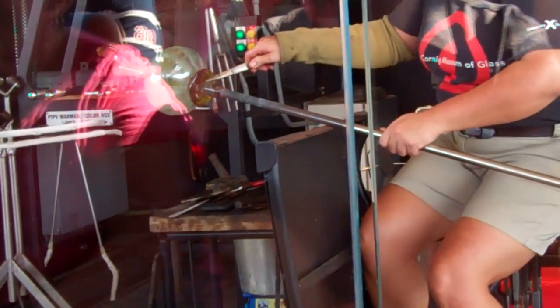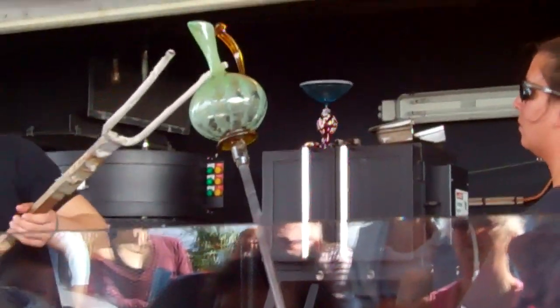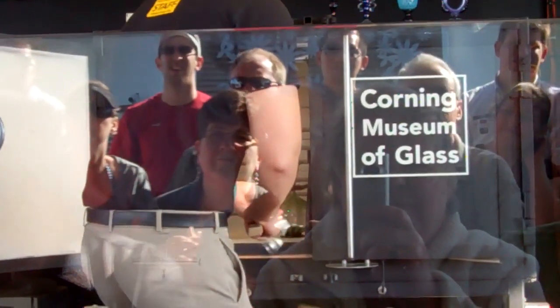Okay, so we're going to add this drop of water. This is going to send the glass through thermal shock, causing it to break right at that punty connection. And Tom's going to catch the piece with our forks. Left side. Tap on the pipe, comes right out. We'll place the pitcher inside of our annealing oven where we'll slowly cool down overnight. Let's give Catherine a big round of applause.